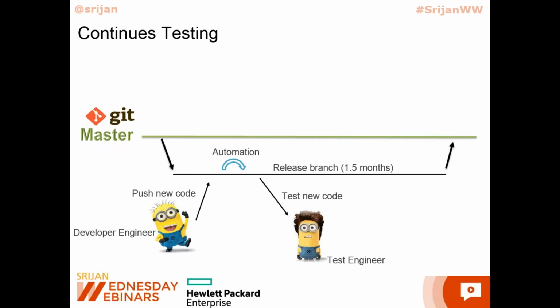Then the tester doesn't need to communicate with the developers. He just needs to pull the new code after the automation. We also have machines that are deployed automatically after each push. And in the end, we don't skip the regression.